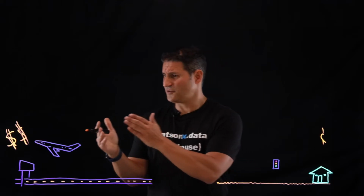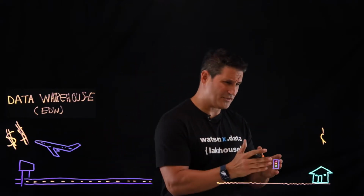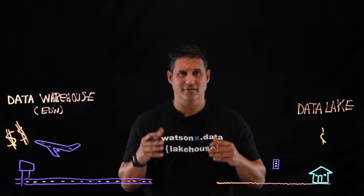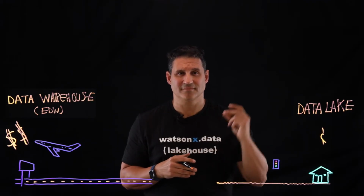I think of the toll road as a data warehouse. And I think of when I don't take the toll road as a data lake. Data lake, data warehouse, lakehouse. Now let's go see what all the excitement's about.